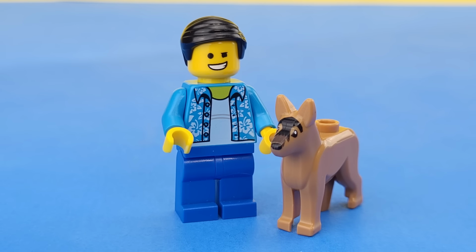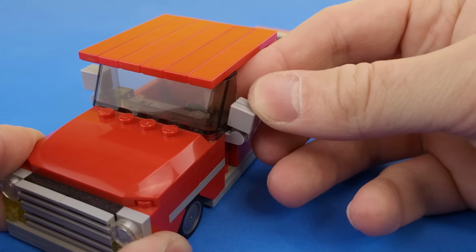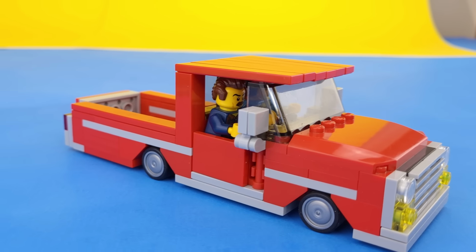Another part of growing up is getting your first car and learning how to drive, so I built this old red truck that George's dad passed down to him. It has adjustable rear view mirrors and doors, a working tailgate, and a couple of other details. Both George and his dad can fit inside it so that he can give him tips while he's learning.